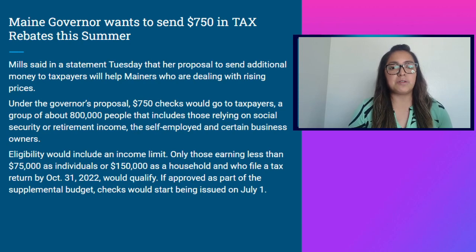So under the governor's proposal, $750 checks would go to taxpayers, a group of about 800,000 people that includes those relying on Social Security or retirement income, the self-employed, and certain business owners. So eligibility would include an income limit, so only those earning less than $75,000 as individuals or $150,000 as a household and who file a tax return by October 31st of the year 2022 would qualify. So once again, guys, it seems like you must be filing your taxes in order to be eligible for this tax check, right? So if approved as part of the supplemental budget, checks would start being issued on July 1st.